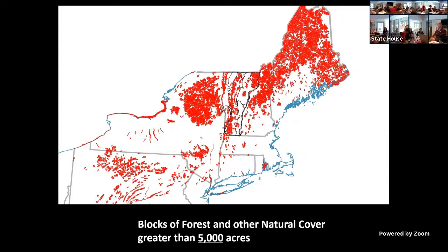But just to illustrate that scale, we are responsible for the size of those blocks. That's something that we've created. I think of the forest blocks now as something to work with. They are the place where we have the most ecological integrity. And it gets to your question about how do we maintain those forest blocks and still have uses, whether it's harvesting or residences. Next, please.